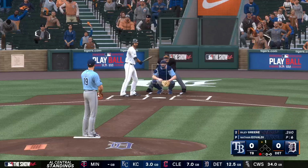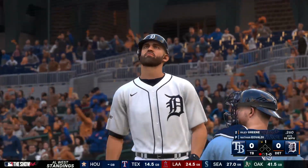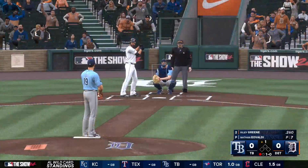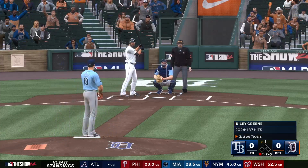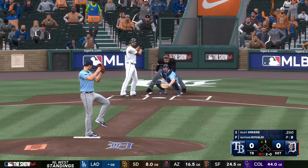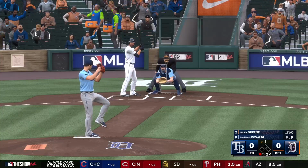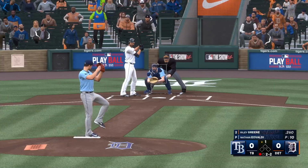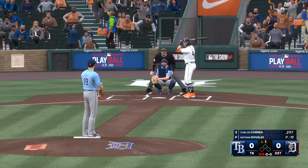Here's Riley Green. First offering misses badly for ball one. And another ball. That one finds the zone, and it's 2-1. Top of the zone for a called strike. Got him swinging for the strikeout. Blew the express right by his bat for strike three.